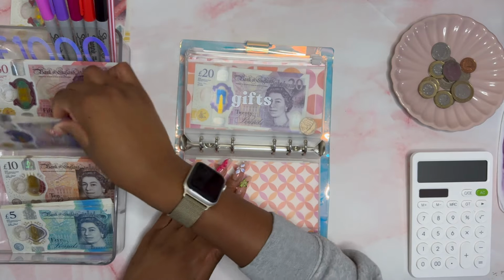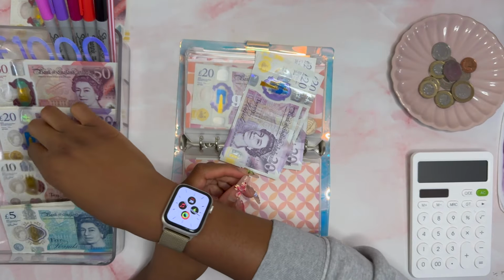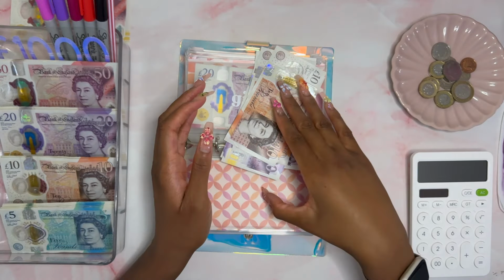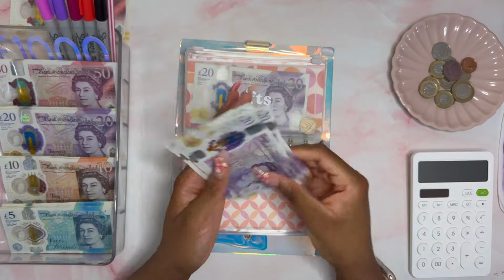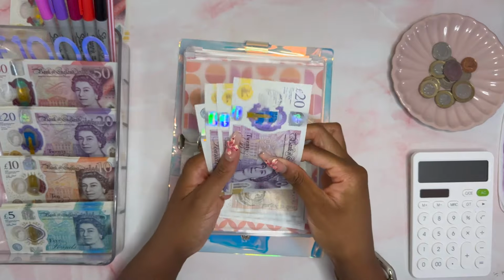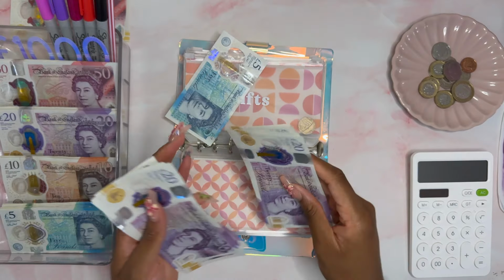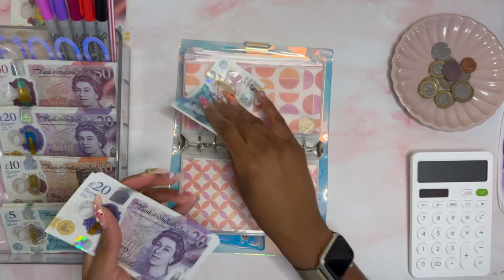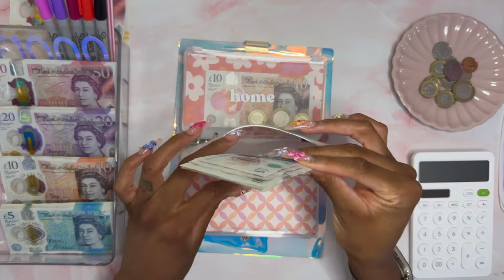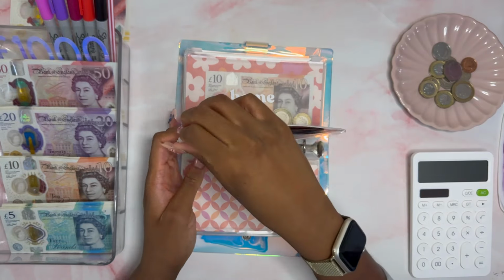Gifts is getting 100. 20, 40, 60, 80, 90, 100. The next big gift that I need to buy is for my dad. He's turning 60 in a couple of months. So I am gonna be putting money away for that. I don't know how we're celebrating. I know we are celebrating, obviously, because it's a big birthday, but I don't know how. I need to speak to my sister and see what we're gonna do. Again, I'll count these up in the end of month count up video rather than in this video.